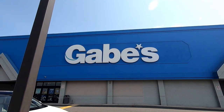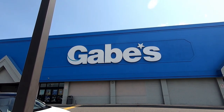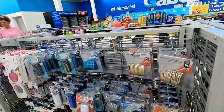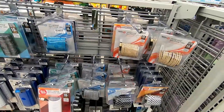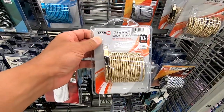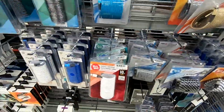All right, welcome to the Gabe's. I'm here to look for a charger cable for my phone. I want a really long one, like a 10-foot one. Look at that. This is like a 10-foot cable. Look at that. Maybe I'll buy that. Nice color too. Beige. Or we can go with a white.